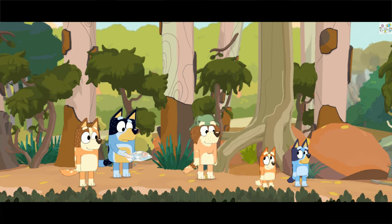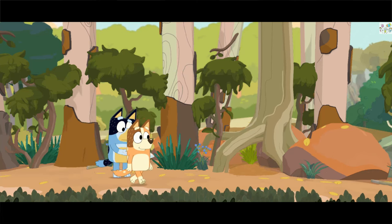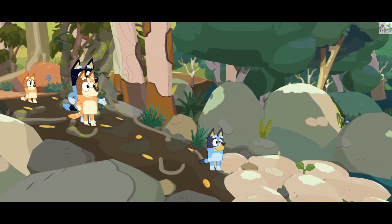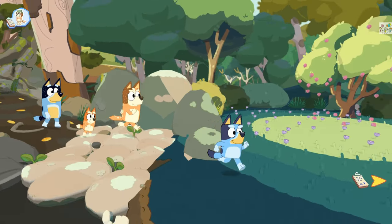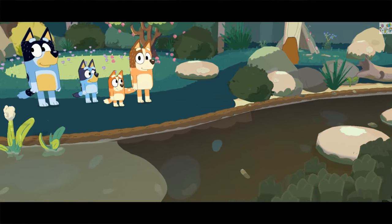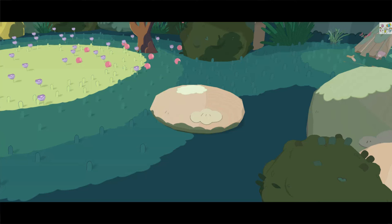Watch where you're walking, everybody. But he doesn't know where we're going. I have the map. Come on, let's try and keep up. Come on, Bingo! Granddad has taken a shortcut across the creek. But we can't go that way. The water's too deep. We'll have to stick to the creek bank instead. We're going to need to do some rock hopping. It's too far. Maybe we can move that rock to make a path. Good one.